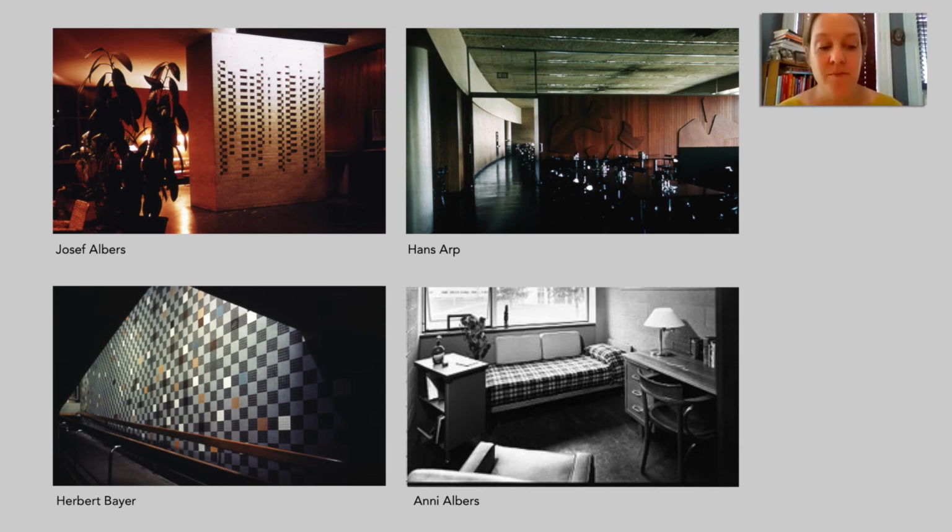The artists selected were mainly European modernists, with many Bauhäusler among them. At the entrance, Josef Albers designed a brick relief, his first. Hans Arp contributed a large redwood relief. Anni Albers created textiles for the dorms and common areas. And in addition to the painted mural I'll discuss today, Herbert Bayer also produced a ceramic tile mural running the length of the ramp between the first and second floors.